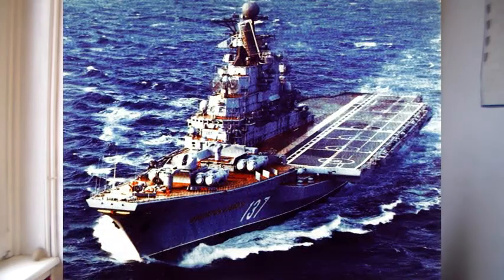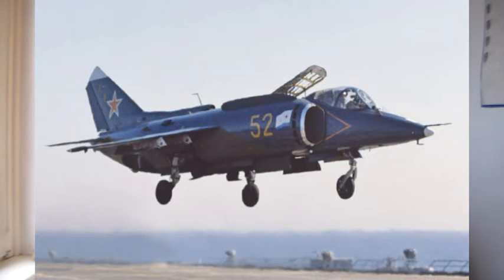Now, meanwhile, in the Soviet Union, Russia couldn't afford a big supercarrier like the Forrestal class. In the 1970s, they came up with something else. So in the 1970s, Russia produced the Kiev class. Basically, it's a cruiser with a flight deck on it. A through-deck cruiser, you might say. And this was designed to operate the Yak-38 Forger, which was a jump jet.